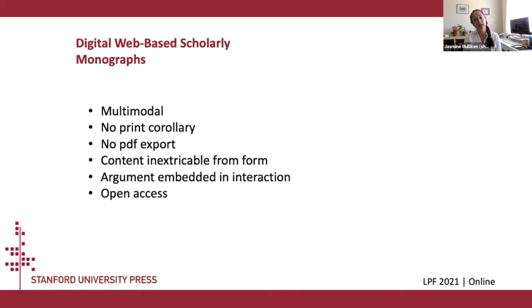Our program aims to establish a parallel stream for scholarship that carries all of the heft and rigor of a typical monograph, but that allows scholars to employ the medium of the web. So these works rely on multimedia and the interactive and networked potentials of the web that surpass what is possible within the linear and textual bounds of the book.